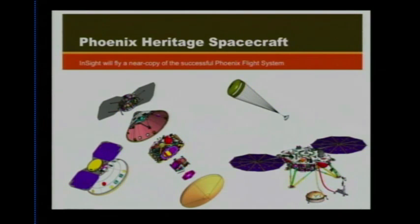And so it goes to Mars all kind of buttoned up in this cruise capsule. Once it gets to Mars, it comes apart, maybe not this much. It has a parachute, comes down on rockets, and finally unfurls itself on the surface like this, and we deploy our instruments to the surface.